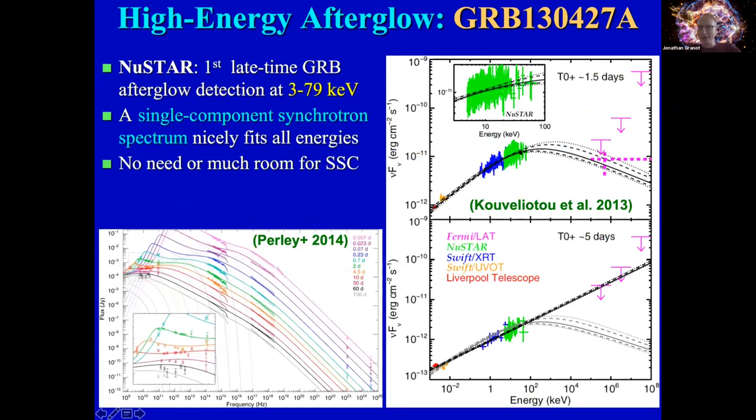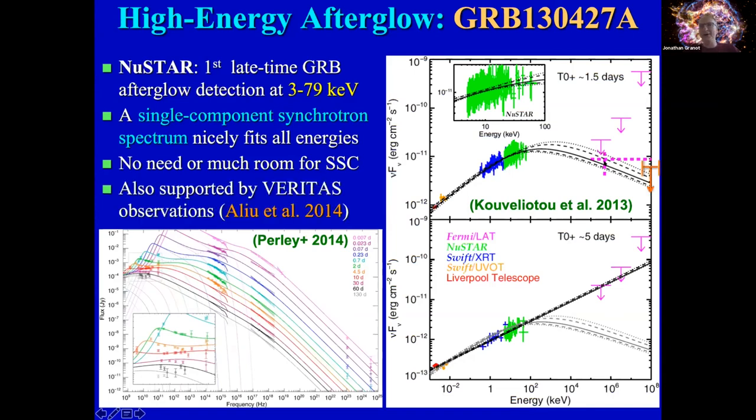And if you look here at the spectrum in particular, lasting from optical through X-rays all the way to GeV, it's consistent with a single synchrotron spectral component. And in particular, the upper limit by VERITAS leaves very little room for any SSC component appearing at the highest energies. So it appears to be dominated by a single synchrotron component in this case.